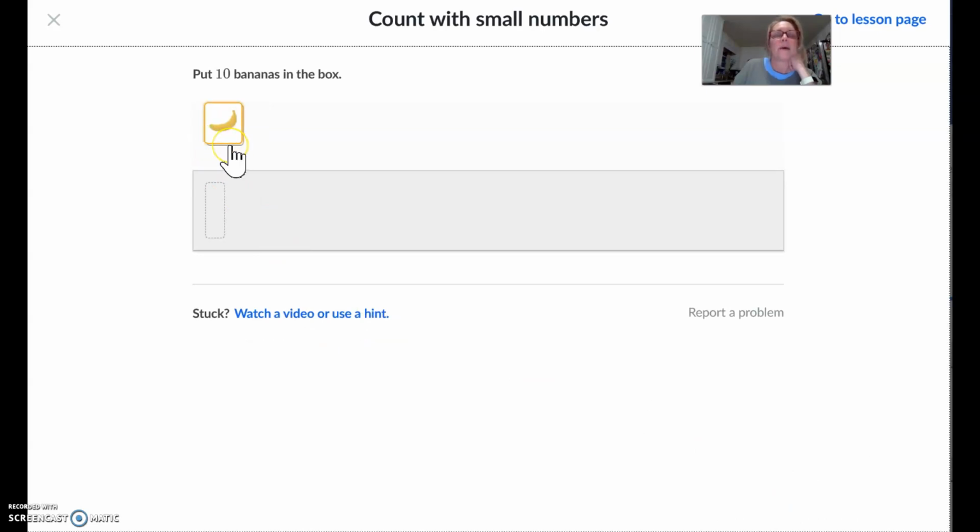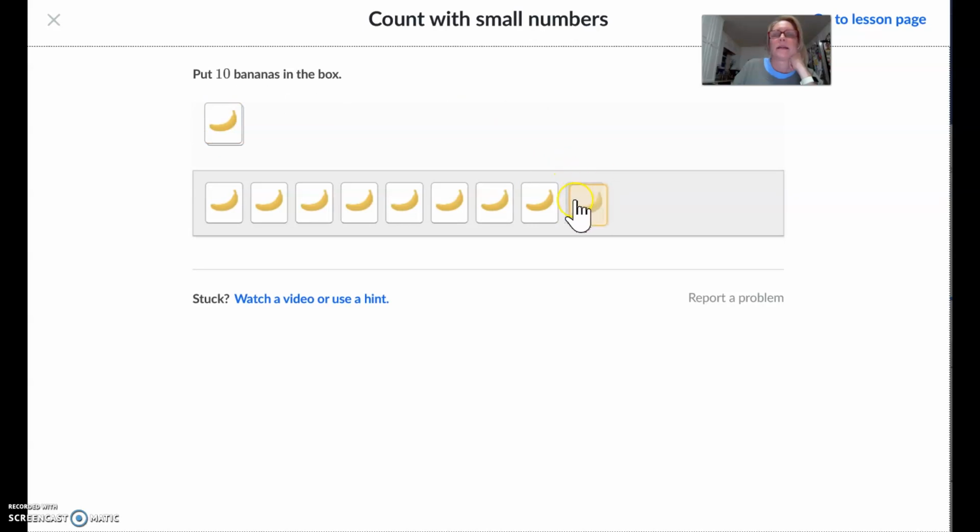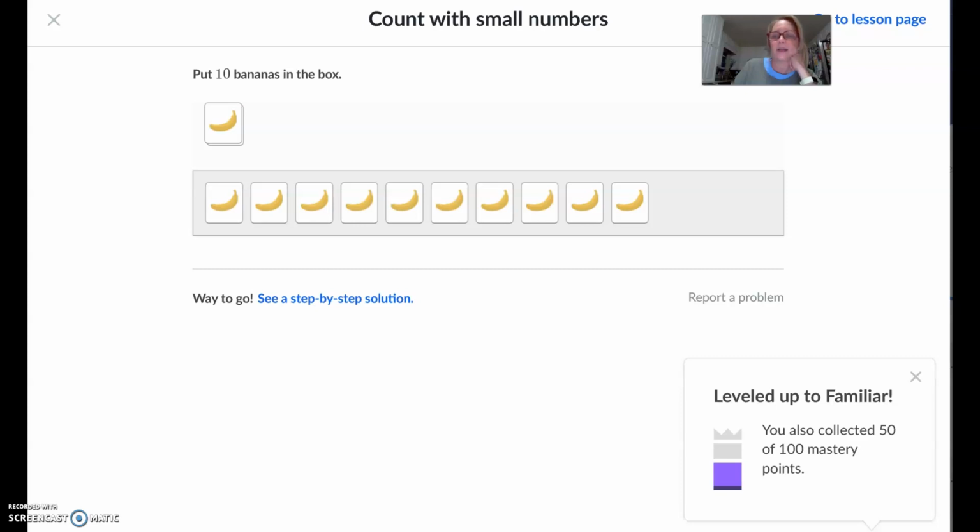Ooh, what is that? Banana. What number? Right, 10. Put 10 bananas in the box. Ooh, that's a big number, 10. Okay, let's count. Get ready. 1, 2, 3, 4, 5, 6, 7, 8, 9, and one more is 10. Let's check. Yay! We got it right.